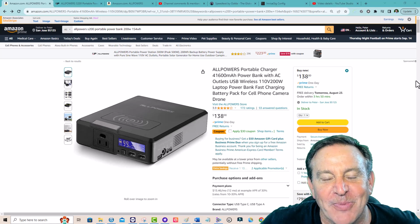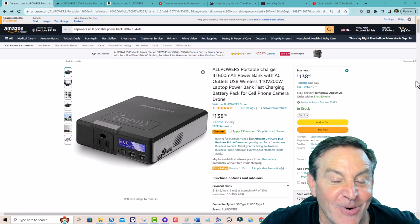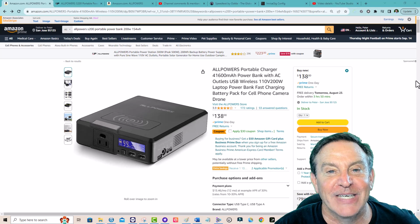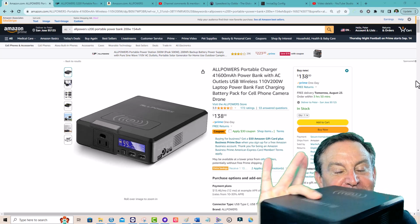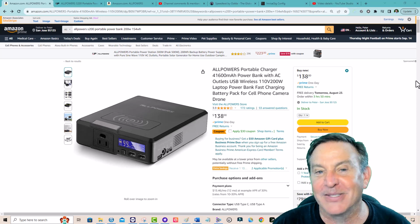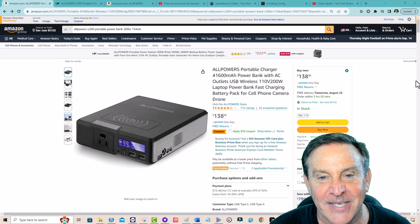This is a portable power station like I've never seen before. This one is less than 140 bucks, yet it's still very capable. And this one I can lift up with 2 fingers. That's because it weighs about 3 pounds, yet it still has a lot of functionality on it.